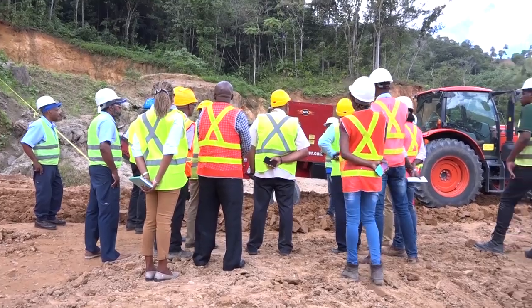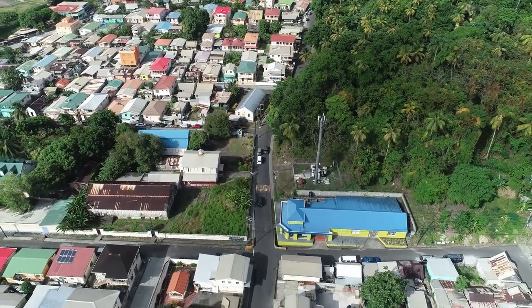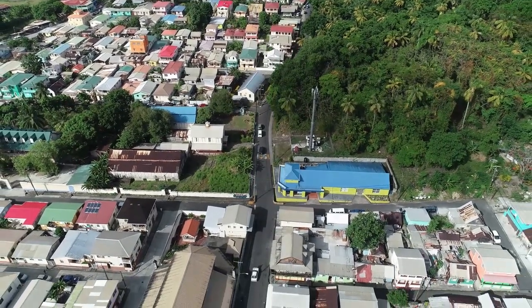I'm Nisha Charles. This edition's top stories. The initial phase of the John Compton desilting project nears completion. Another component of the enhanced country poverty assessment project to be rolled out in Saint Lucia. A workshop focuses on capacity building and economic opportunities utilizing organic waste. All that plus the NTN Nouvelle Arcueil.